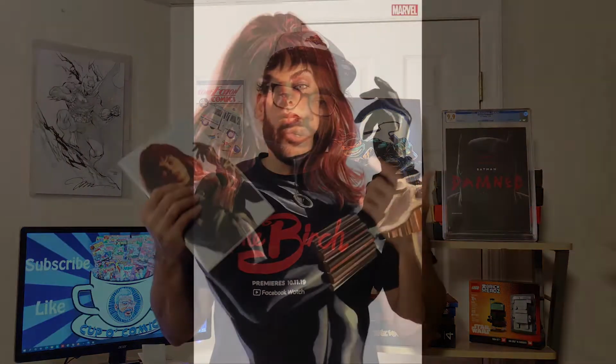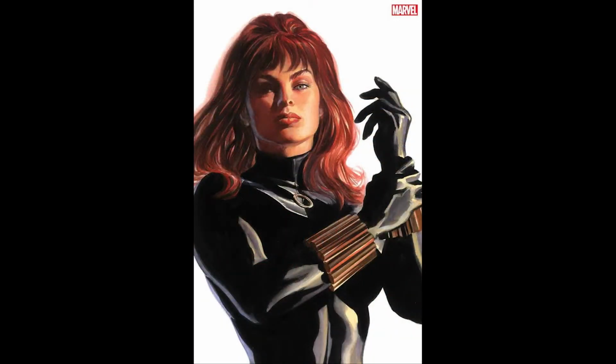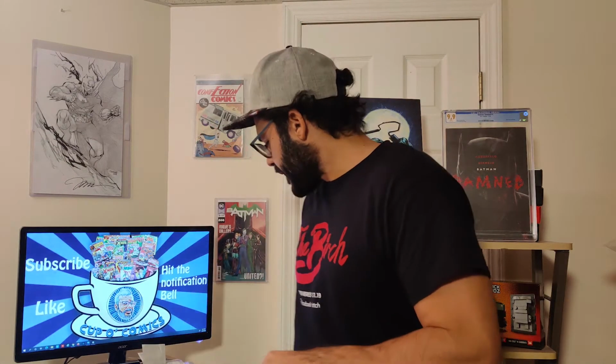Next up, we've got Black Widow number 2. I only put this because it's the Alex Ross Timeless cover. I'm not collecting all of them, but I thought this one was beautiful with the Black Widow, so I had to pick it up. Not reading it. Maybe I'll crack it open. I never bought number 1, so we'll see. But yeah, this was strictly a cover buy.